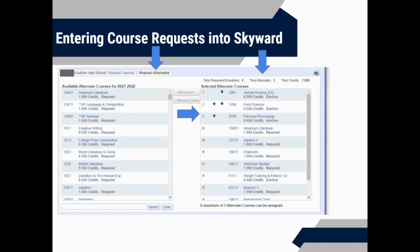The second part to putting in your courses into Skyward would be to request those alternates. So once we've requested all of our courses, we're going to add in our alternates. So click on the tab Request Alternates. So it is in black. And then you will again be able to scroll through all the available alternates. Click on it from the left, click Add, and then you will see that it will add to your column on the right.